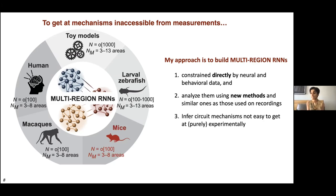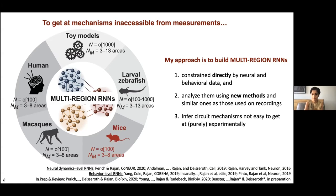So once I build these models, I analyze them using some new methods, one of which I'm going to show you today, and hopefully inspire a conversation about how to apply this to mouse data. And I'm going to tell you how we infer something that you can't get at just purely experimentally, which is why you probably need to build these types of models.